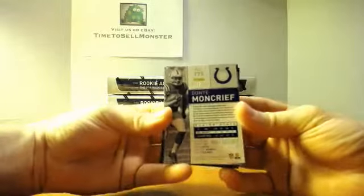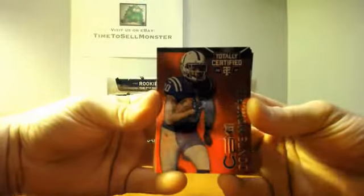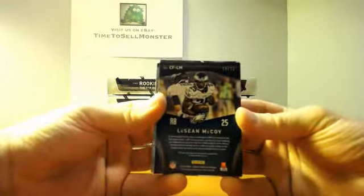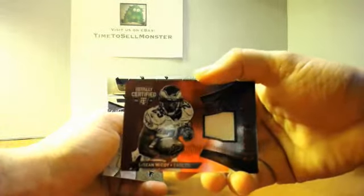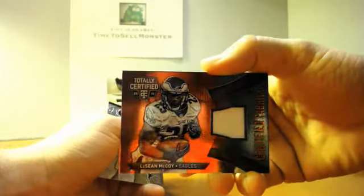Donte Moncrief for the Colts, number 83 of 100. That is going to be the red parallel. LeSean McCoy for the Eagles, number 19 of 25. Red parallel jersey card. I am fumbling people's names all night. Hold on.